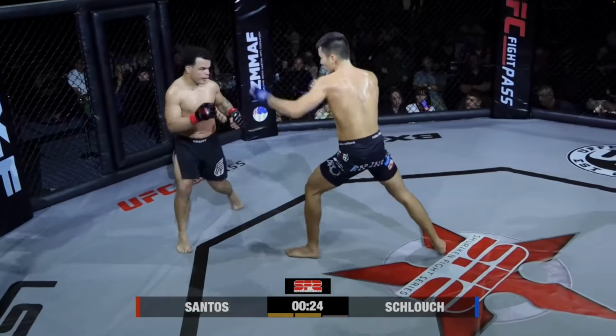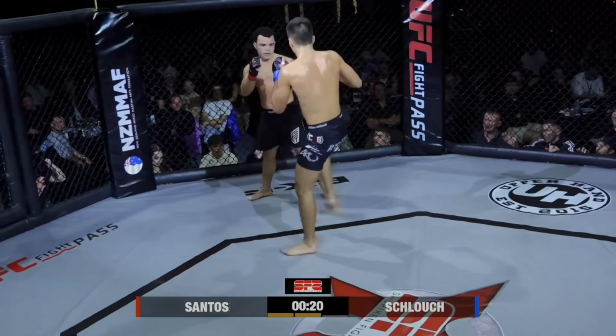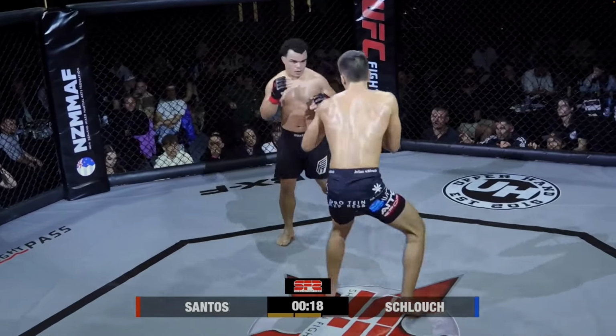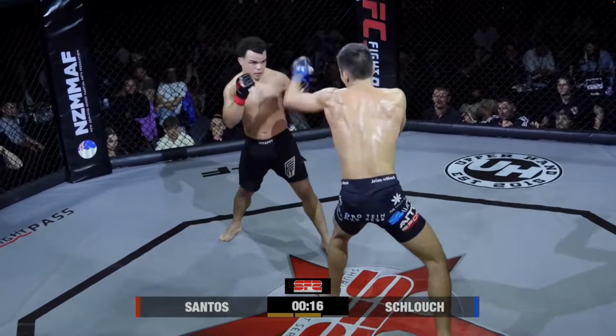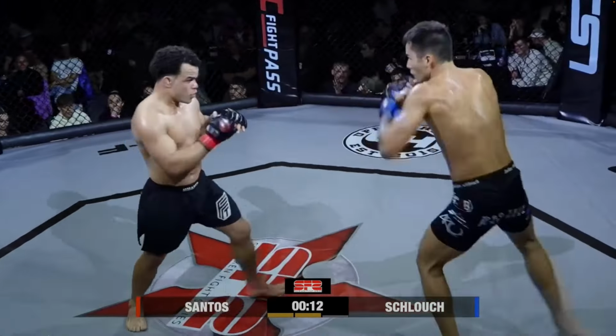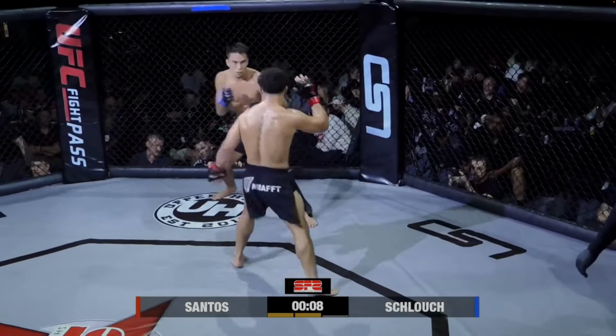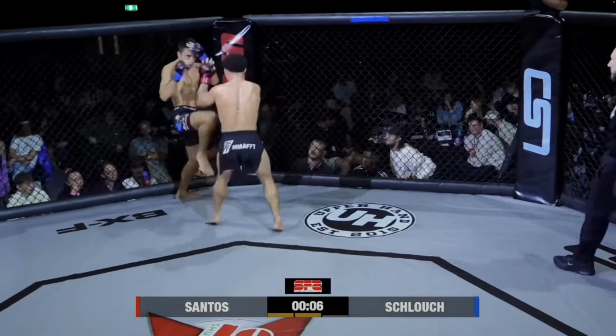Schlouch just slowly now pushing forward in a slight reversal of roles, with Santos backed up slightly against the cage. Yeah, and that's more of what he needs, right? Santos is doing a good job sliding out of the way. If you have him backed up against the fence, maybe Schlouch will be a bit more content to sit down on those shots and put some power in.